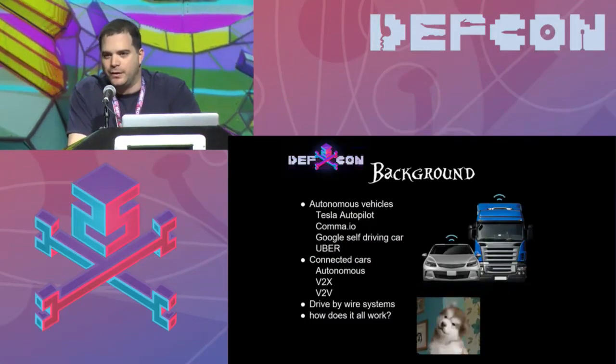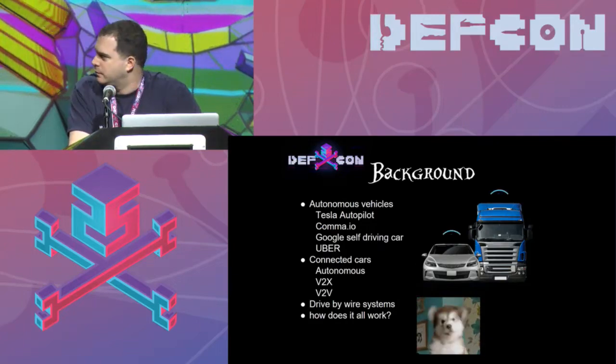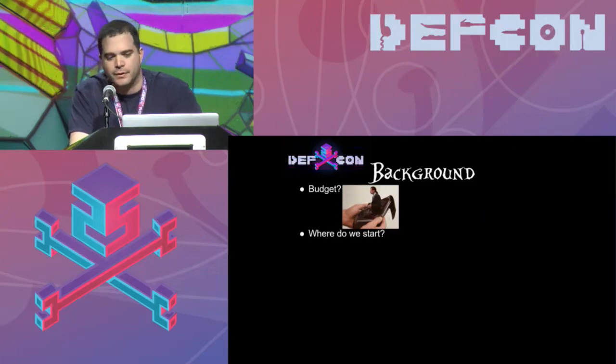This is what we know about cars. There are autonomous cars, there are connected cars that talk to themselves, to all the other cars, and to specific cars. And all this drive-by-wire stuff, and we have no idea how it works. Hold on, it's stuck. Here we go. That's our budget.